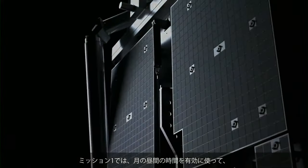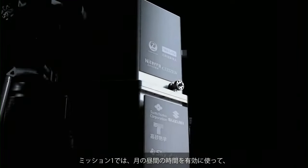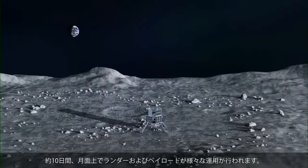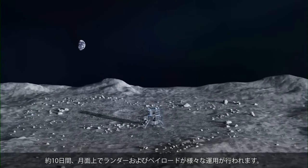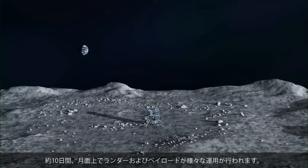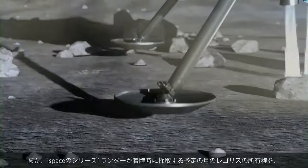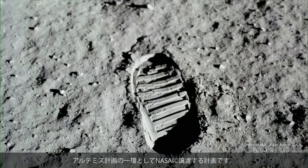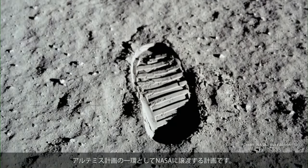On Mission 1, surface operations are expected to last approximately 10 days, effectively using lunar daytime for the lander and its payloads to perform various tasks. Among others, and representing the first such transaction of its kind, ownership of lunar regolith is planned to be captured by the ispace Series 1 lander during landing, and will be transferred to NASA as part of the Artemis program.